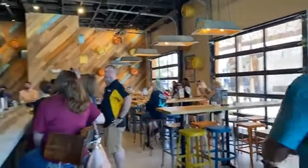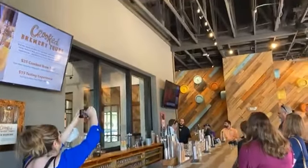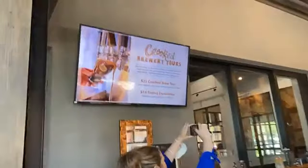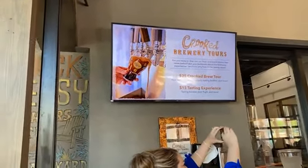Oh yeah, this is our brewery and tap room. So if you went through those doors, you would be in the brewery. And it smells like one. We've got like 9 things fermenting right now. You can see up here you can come and get a full tour for $25 and $15 for tastings.